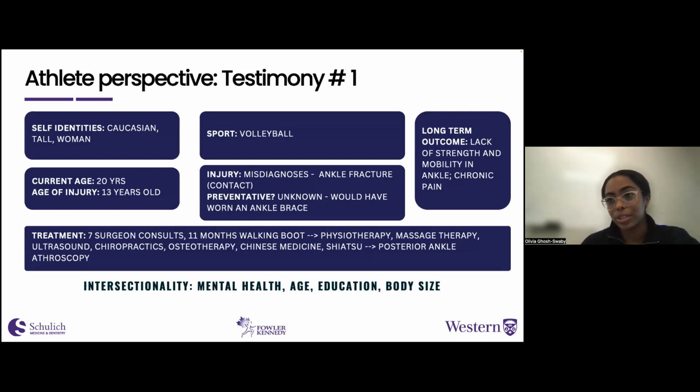They were misdiagnosed, and it was quite an extensive set of diagnoses. And what she mentioned, and again, the educational piece wasn't quite there at such a young age, but if that was also shared and discussed more, they would have probably had a bit more agency in their care, or even their parents at that time. The physicians they first met with were worried about the age and that there were growth plates involved, and that might impact the type of injury. It ended up being an ankle fracture by their 7th consult and imaging. This athlete didn't really know if this could have been preventable, and it was a contact injury. Someone landed on their ankle, and so it resulted in the fracture.